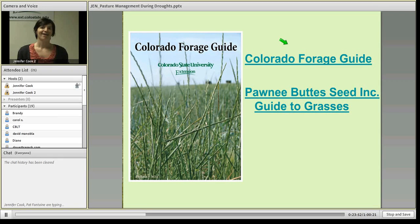And then of course you can always go to your local NRCS office or your CSU extension office, bring samples in, or some of the offices can actually go out into the field and do field visits and help you identify grasses and come up with a management plan.